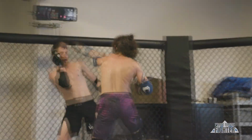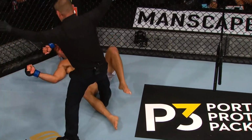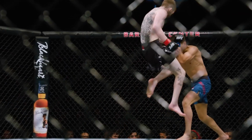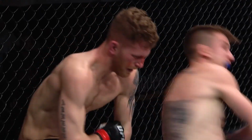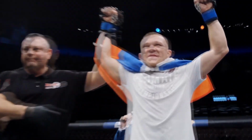Now, how do these two match up? It looks pretty clear that we're going to have another striker's delight of a fight on our hands. Both fighters don't rely on wrestling or grappling for their games, and aside from some opportunistic trip or takedown attempts from Yan, we won't hold our breath for a lot of grappling exchanges.